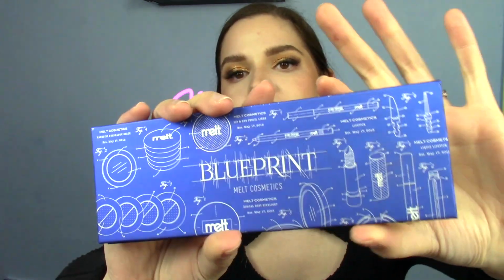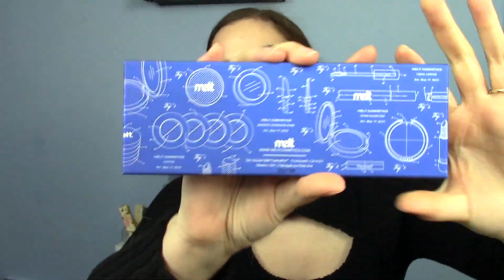Number 3 is the Blueprint palette. This is one I got in a mystery box. I never would have picked this up on my own, and it's number 3 in my ranking. I love the matte touch packaging. This used to be one of their stacks, and I think it's so cool that on the outside they have the design of the stacks, the originals that they had.